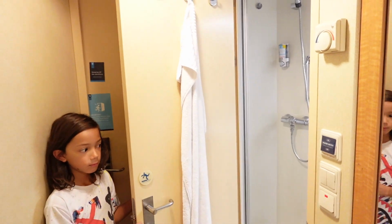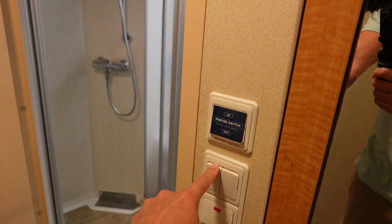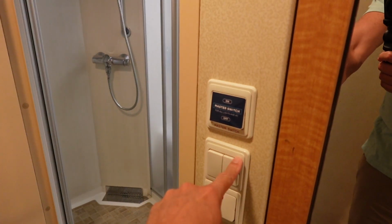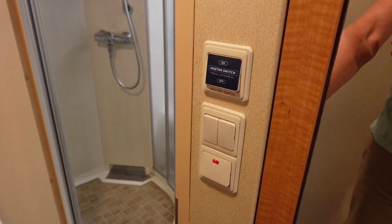Okay, Alex is opening up to the washroom. So you have your thermostat right outside the door, master light switch. And these two light switches, one controls the ceiling lights and the other one controls the art lights. And this is your washroom with the little red LED.